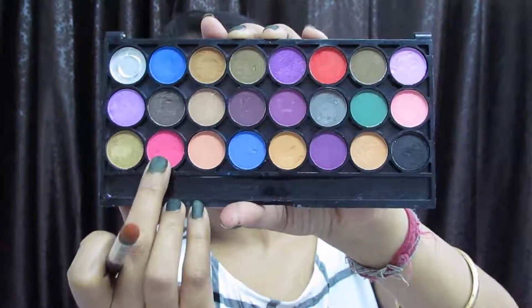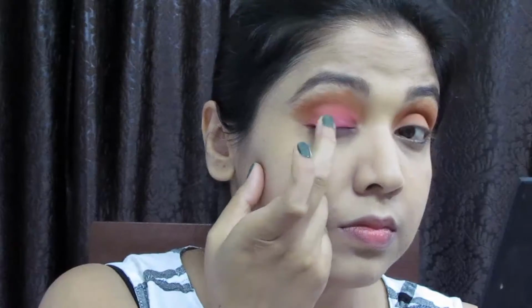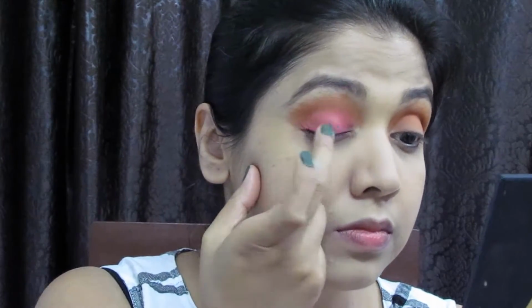Now I'm going to take this pink shade from Miss Rose palette, and with my fingers I'm going to place it to my lid area. Then with a fluffy brush I'm going to blend the edges for the seamless finish.